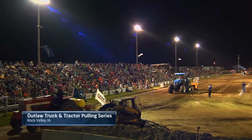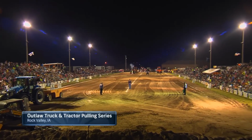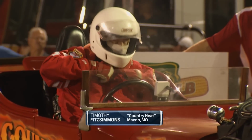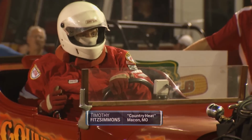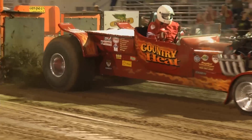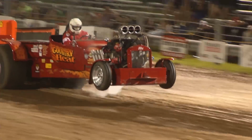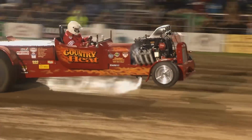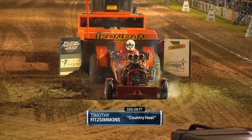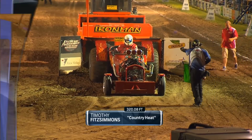Welcome back to Thunder in the Valley from Rock Valley, Iowa, and the Outlaw Truck and Tractor Pulling Series. We're still in two-wheel drive. This is Timothy Fitzsimmons driving his 1925 Ford T-Bucket, Country Heat out of Macon, Missouri, the home of a lot of famous pullers, and Timmy being one of them. Oh, man. Riding high, riding hard, riding far. 320.08. He moves into number 2 with Country Heat.